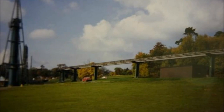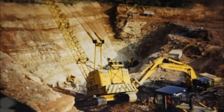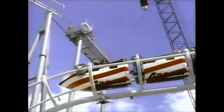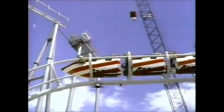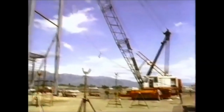By 1991, Alton Towers had actually started blasting out a pit for where Secret Weapon 1 would reside. But at this point, the resort had no idea what the new coaster was going to be. There were huge talks with Aerodynamics surrounding a pipeline coaster, which was delayed due to financial difficulties experienced by Aero. The project was then revived 12 months later and renamed Secret Weapon 2.